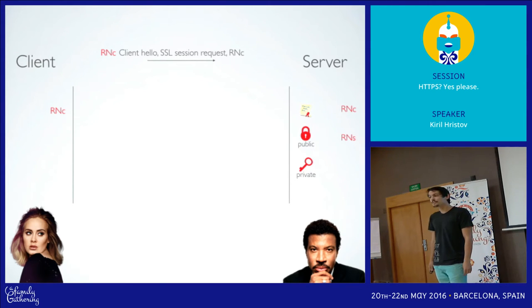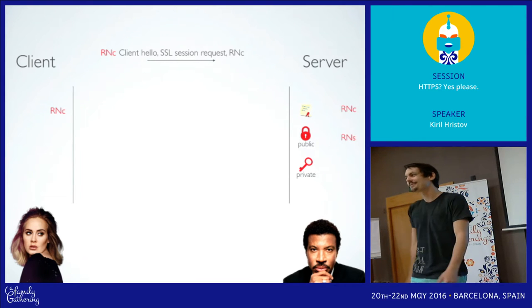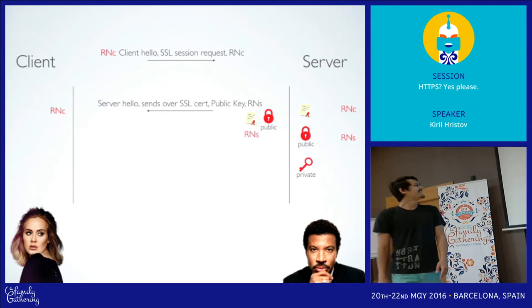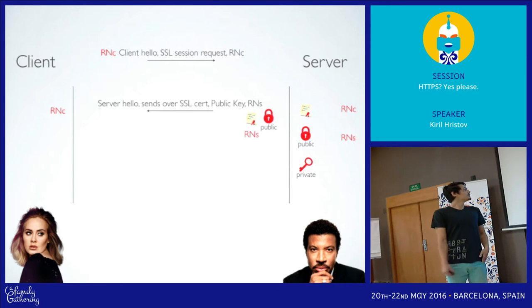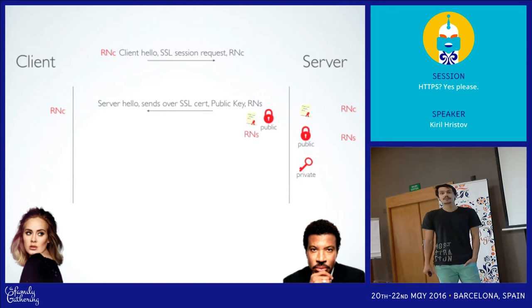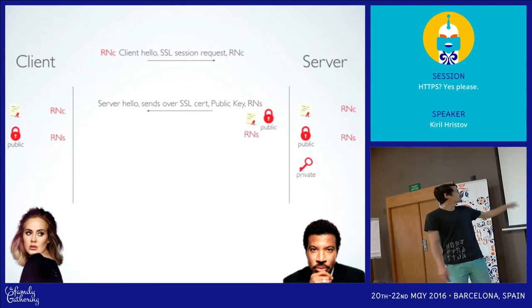Lionel Richie also has a song that goes, hello, is it me you're looking for? I can't sing it, fortunately. That's the server hello. And together with that, the server sends over the SSL certificate, the random number he just generated, and the public key. So Adele, the client, the browser, adds that to her assets.